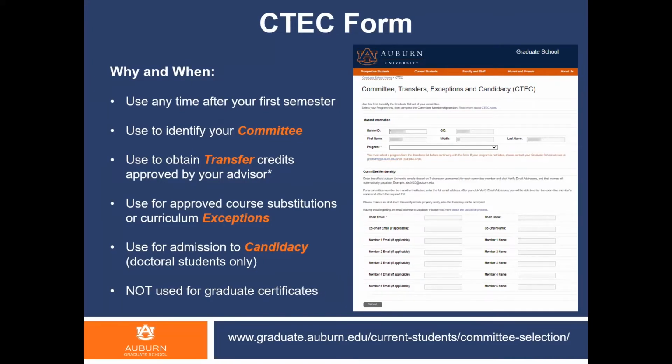C is for candidacy. For admission to candidacy, the CTEC form is required before the general oral exam. A student must also have 30 hours of graded coursework to be eligible to take the general oral exam.